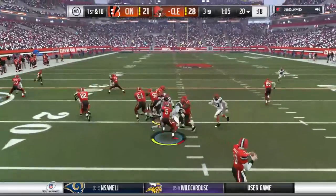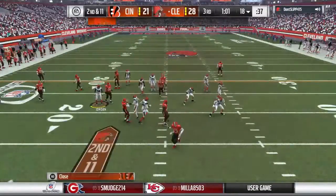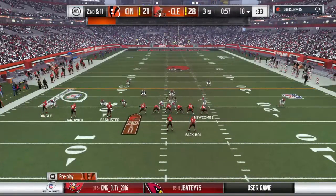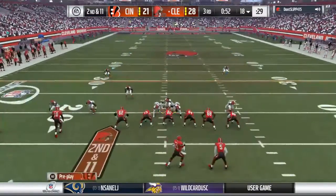They'll run it now out of the gun. And he's going to lose yardage here. Back to his own 18. It's a loss of a yard there, and now second down. Looking to speed things up here, going with some tempo. Now, lucky 56. Lucky 56. Gone.